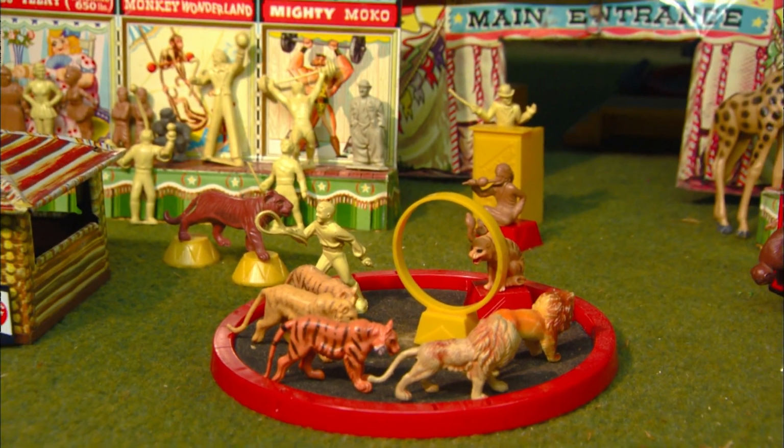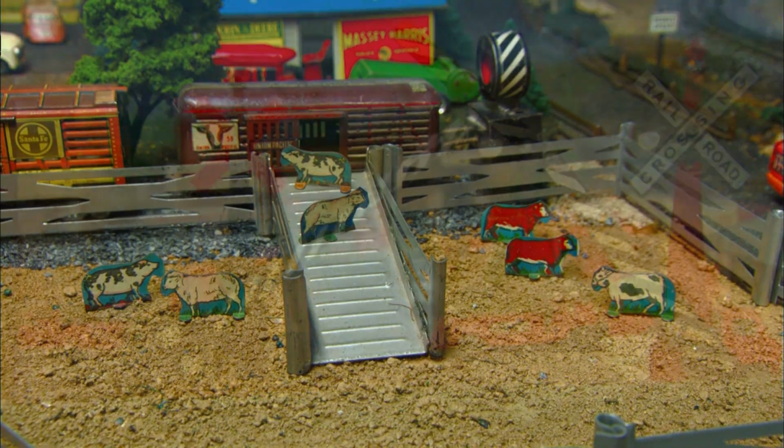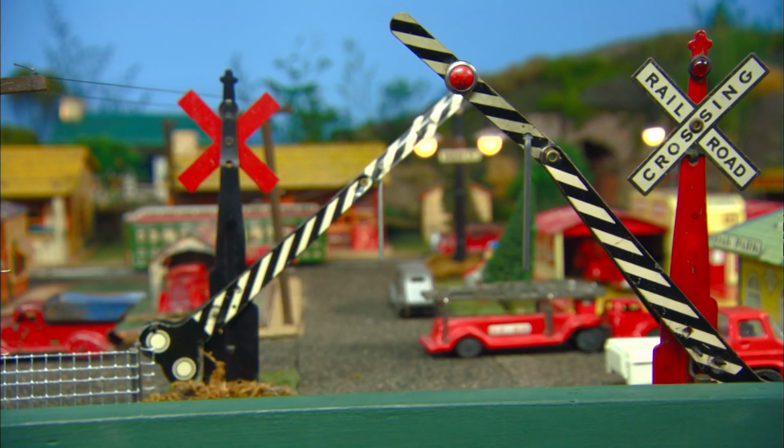He did not make metal figurines. The figurines are all European, the ones I have up there. But the track, transformers, everything is Marx and the tin plate.